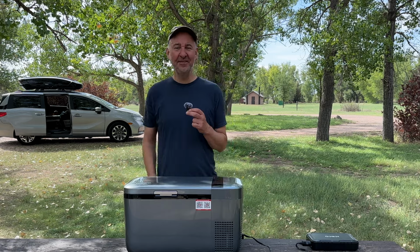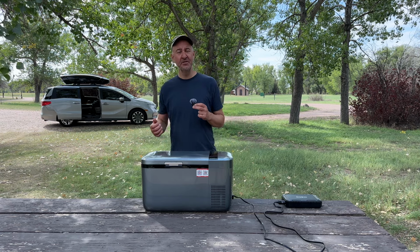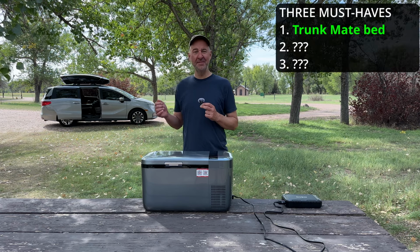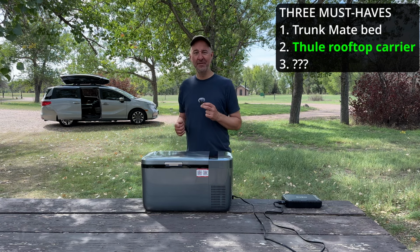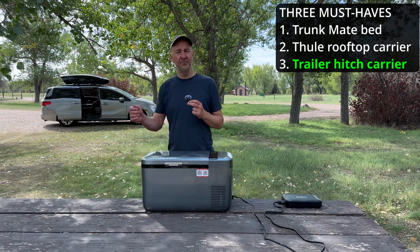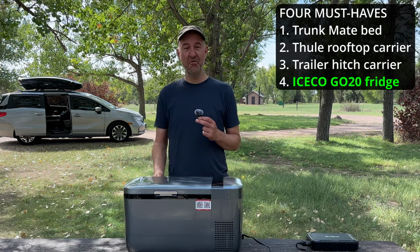In value, when I bought this minivan, I set aside a budget for some off-the-shelf items that would provide value for me. If you saw my other video, that's my 3 must-haves: my Trunk Mate bed platform, my Thule, I know I pronounced that wrong, rooftop cargo carrier, and my trailer hitch cargo carrier that I don't have today, but I use for storage when my wife and I camp together. Given that mindset, I now consider the portable fridge my 4th must-have.